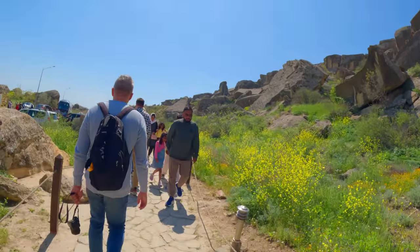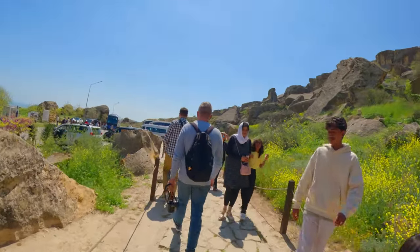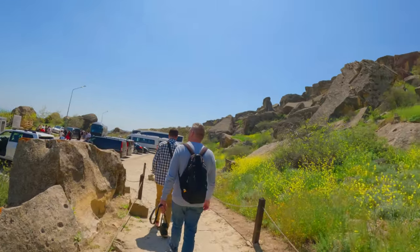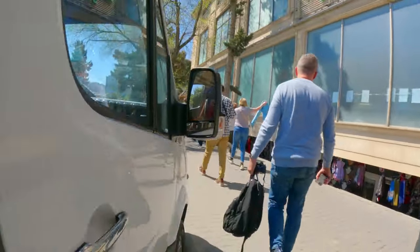And now we're heading back into the van. Our journey's not over yet. Now I believe we go to lunch, and then we head to the fire temple and then the fire mountains. Destination for our lunch.